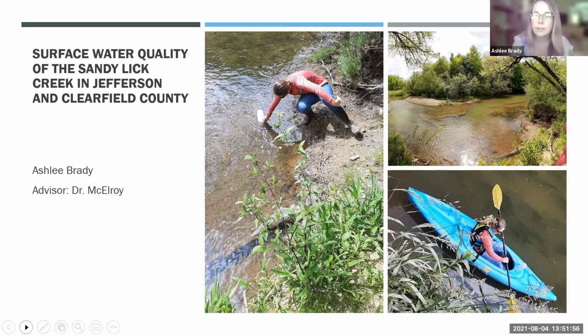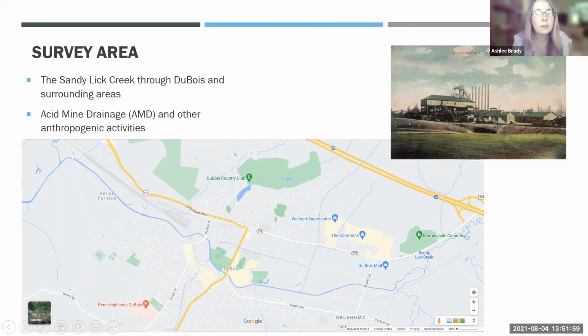So a little bit about my survey area. The Sandy Lick Creek runs through the town of DuBois and surrounding areas. And you can kind of see it starts way up here and then goes the whole way through and it ends down there, but it keeps going. But the Sandy Lick is highly affected by acid mine drainage, or AMD, and other anthropogenic activities, because as you can see, it does run through the town of DuBois, and out here, there's a water treatment plant and it runs right through the middle of town. So there's lots of storefronts and obviously roads and different things will run off and affect the water quality.